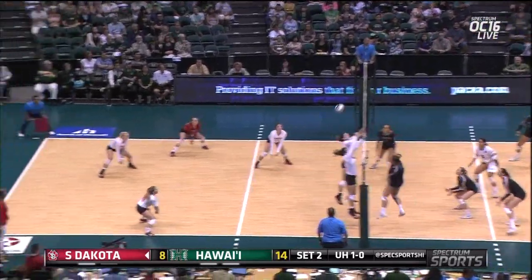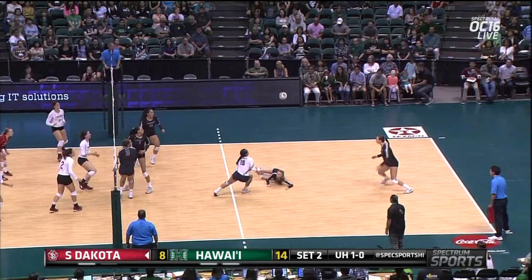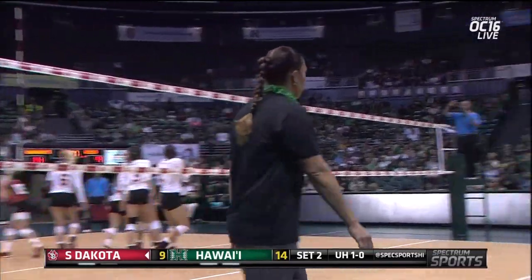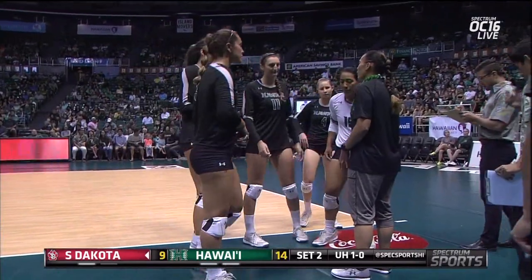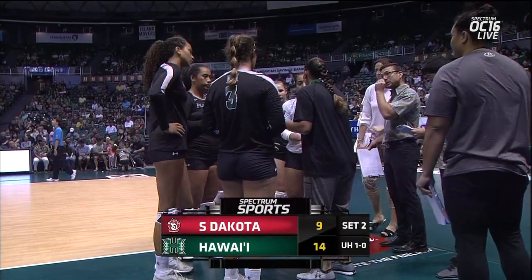We'll see outside to Granado again. High hands saved by West. And there was the dump attempt by Jessen, and it works. The left-handed setter, Brittany Jessen, something that Hawaii had to be on guard for when it came to the attacking potential of Jessen. Timeout, Robin Amos Santos.